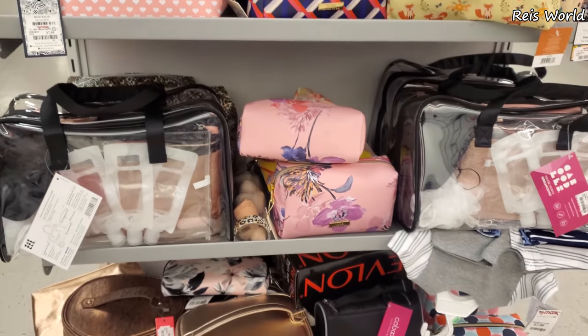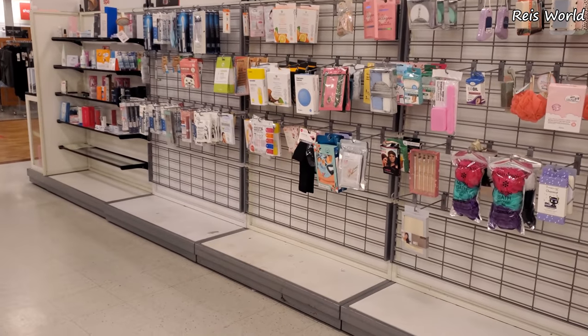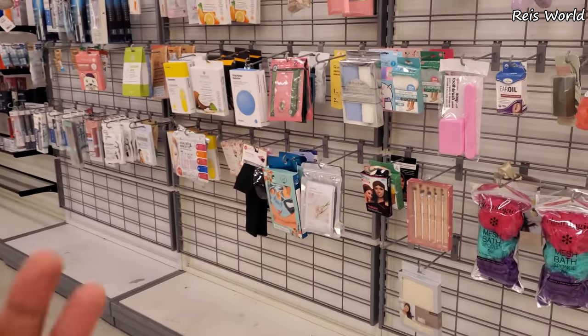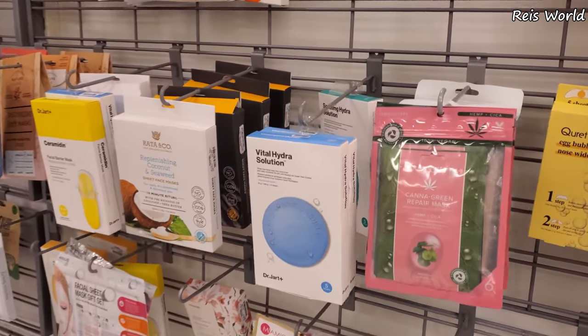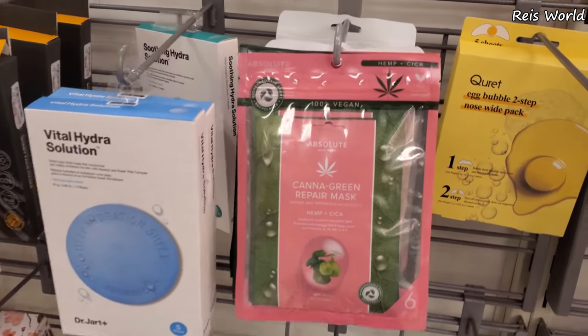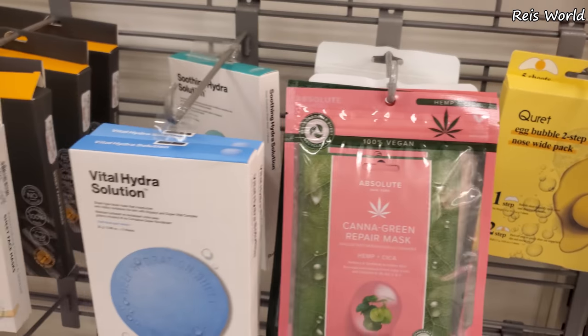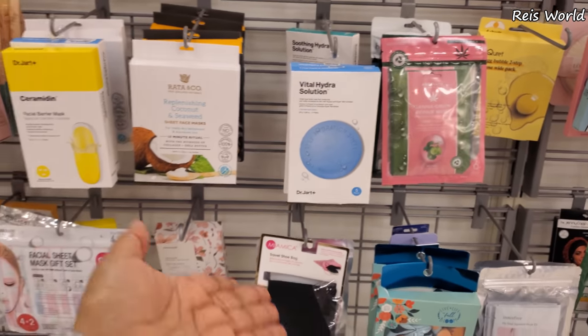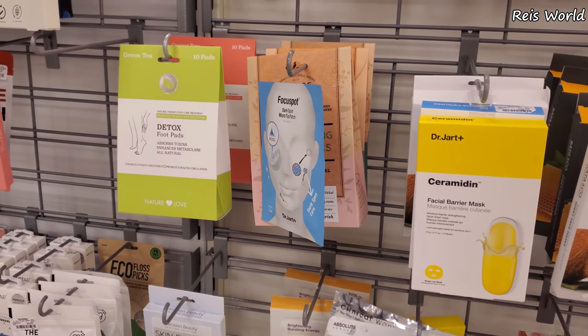Nicole Miller makes everything, like, for real. I didn't know until I started doing more walkthroughs. Shoes, handbags, makeup, bedding, and even home decor. I'm like, huh. Let's see, repair mask is 5. And honestly, I never heard of Nicole Miller till I started going around in Marshalls and TJ Maxx a lot more.